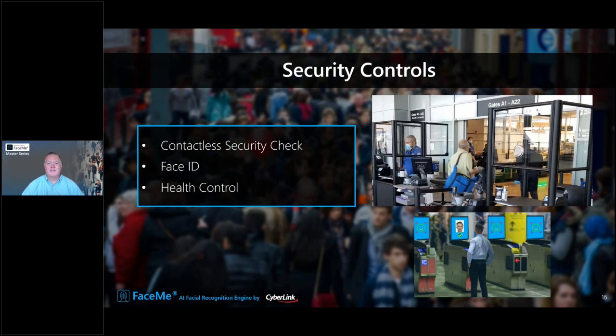Okay, when it comes to security controls, there's also lots of things already in place, but that can be improved with facial recognition. Make sure that the security check is contactless. Instead of showing ID, people can be identified right away with just their face. You can continue to perform health control there and minimize the number of human interactions while making the process fast and painless.